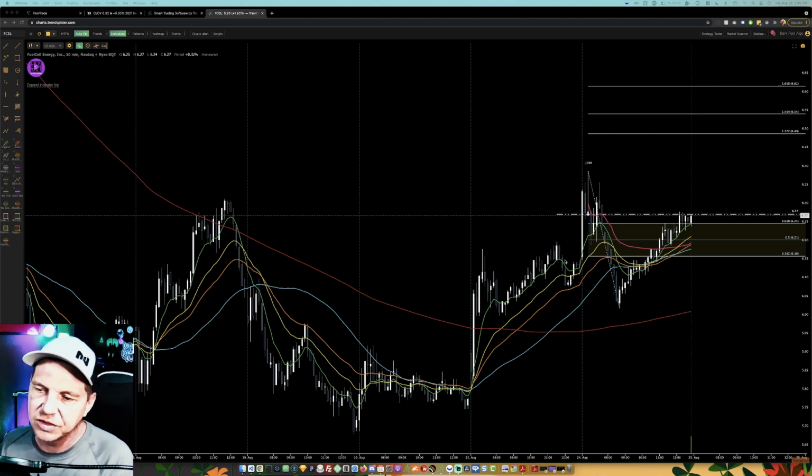I'm going to go over these charts. I'm using TrendSpider. The red is a 200 directional SMA line. I'm on the 10-minute chart. I use exponential moving averages, the green, yellow, and orange, 8, 21, 34. The blue line is the 50 SMA. I'll throw some Fibonacci in there as well as some VWAP.